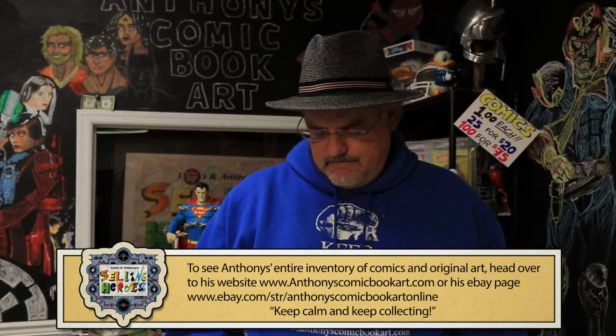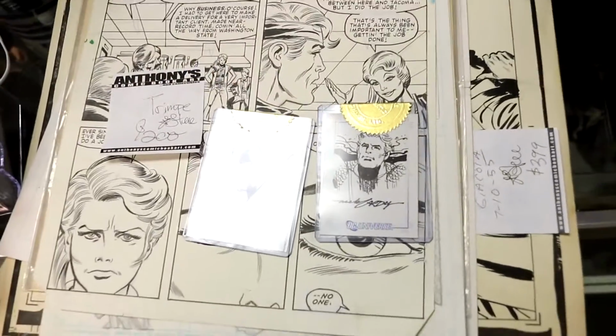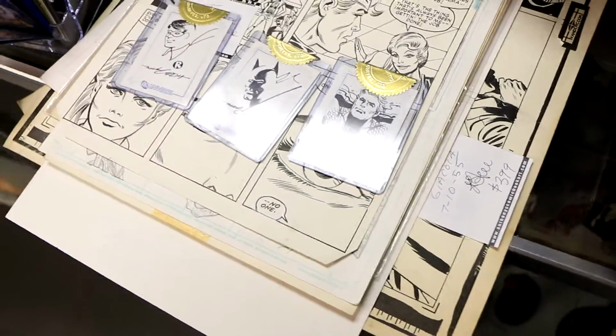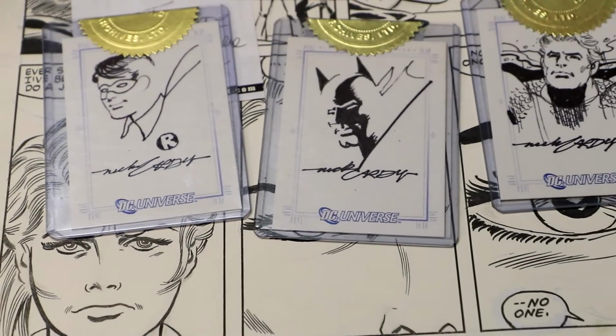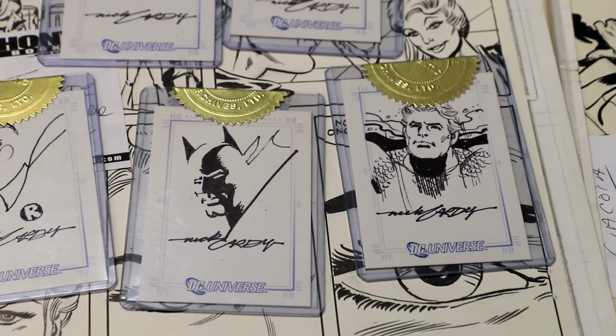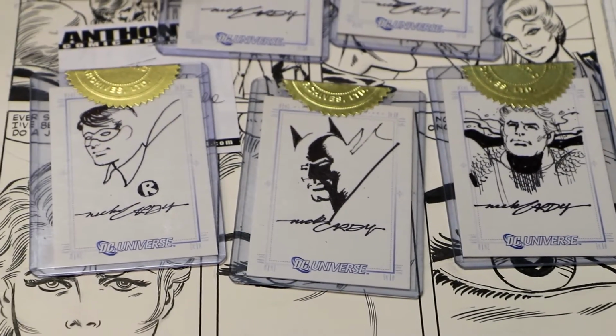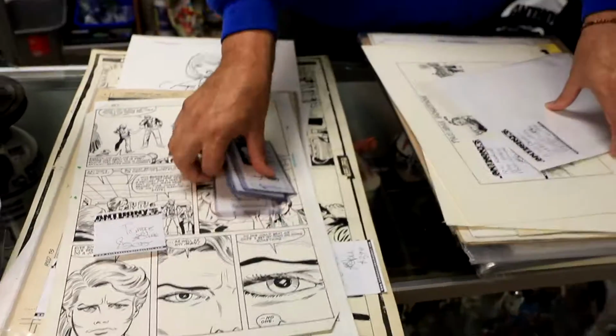Now, these went up. This is that Cardi set of cards. What we have here is Teen Titans, Batman, and Aquaman, the three things he's known most for. To get a whole set available is very rare. It's the only one I've ever had.